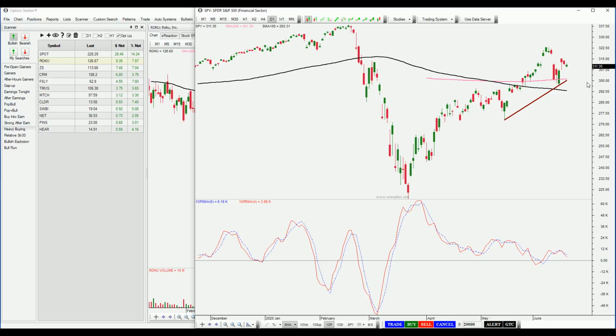Major support at SPY 300, tested 1, 2, 3. It held. Okay, we're giving back some of the gains right there, but overall, very good performance. So you can see how the market's starting to come in, and there was that gap that we had higher.